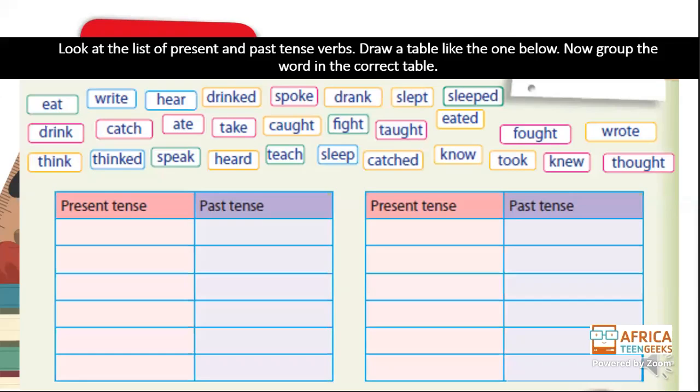Okay, so use the pen and pencil you have in front of you. Use your paper in front of you. Draw those tables and write the present tense on the one side and the past tense on the other side. You don't have to draw both tables. You can draw one long table. I just needed to make two tables to fit it onto the slide, but you can just make one long one.